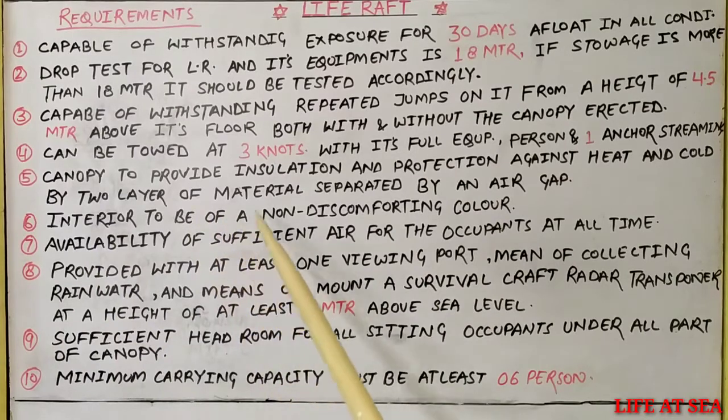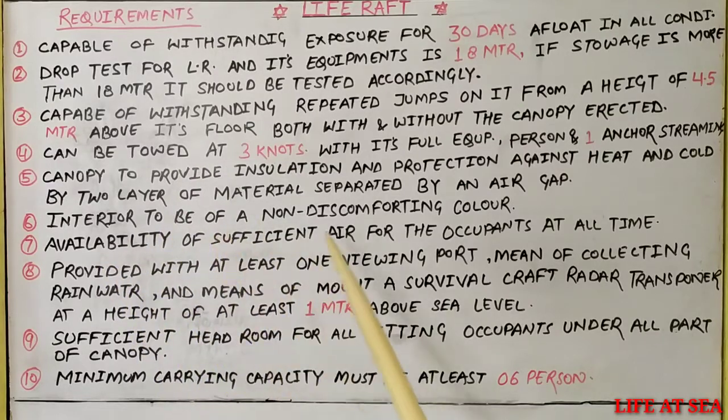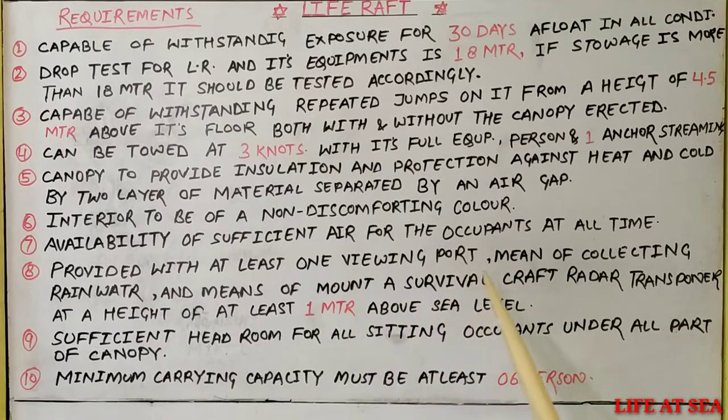Interior to be of a non-discomforting color. Availability of sufficient air for the occupants at all times anywhere in the canopy. Provided with at least one viewing port, with means of collecting rainwater, and with means of mounting a survival craft radar transponder, SART, at a height of at least 1 meter above sea level. Sufficient headroom for all sitting occupants under all parts of the canopy.